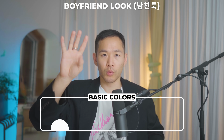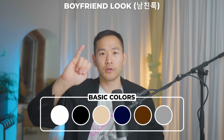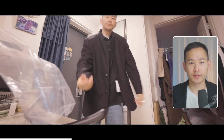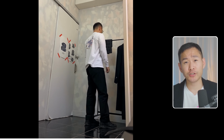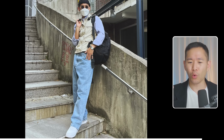Just get these colors: white, black, beige, navy, brown, gray if you want. White t-shirts, black t-shirts. When it comes to tops, navy sweater, black blazer, blue jeans, straight fitting, none of this skinny fit action. Indigo jeans, black jeans, none of these with holes in it. Remember, we're going basic. Black derby shoes, all black trainers, all white trainers. Do simple stuff first. Go for that Korean boyfriend look first.